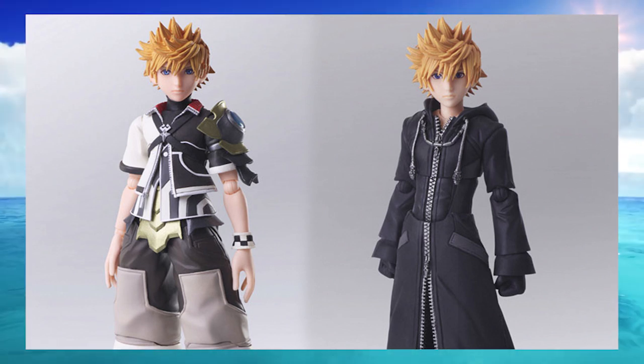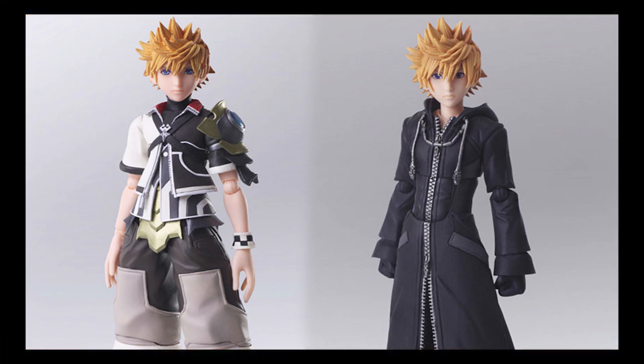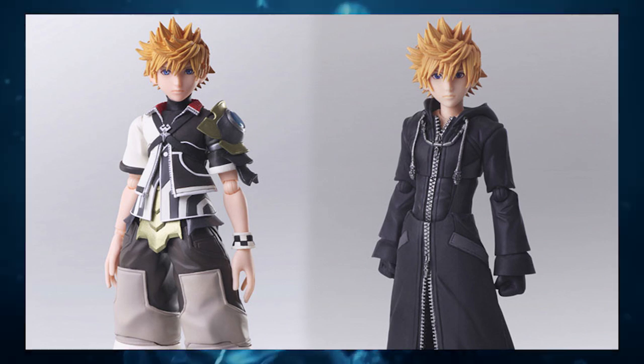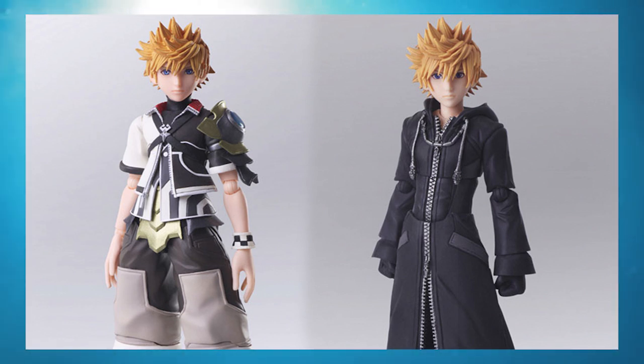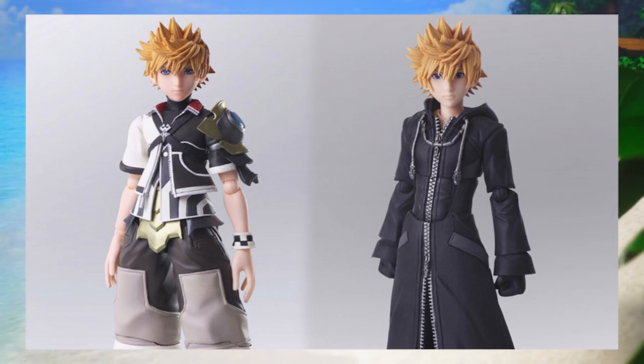Or it is entirely possible that I am just overlooking this, and that's how the hair was always meant to be. You think you know a character, and then you don't even know when it comes to the simplest things like this. I was looking back at it a few times now. Honestly, I don't even know. Maybe it just depends on the angle at this point. Who really knows? But it's a Ventus figure, so I'm excited regardless.